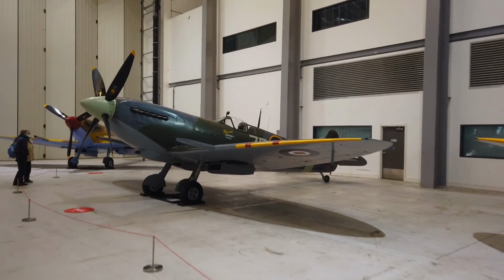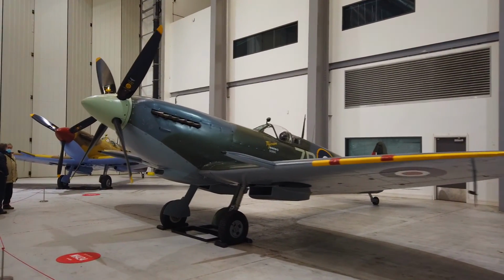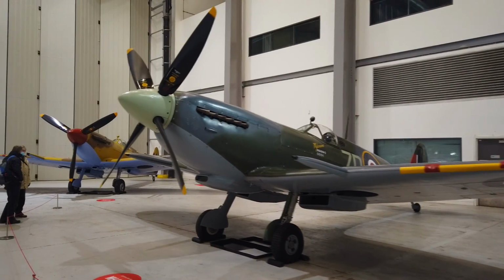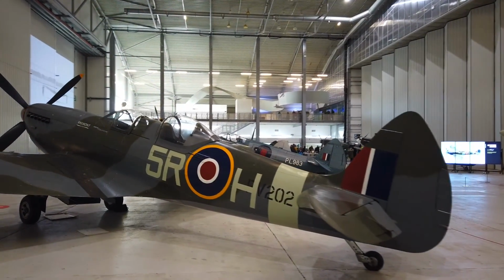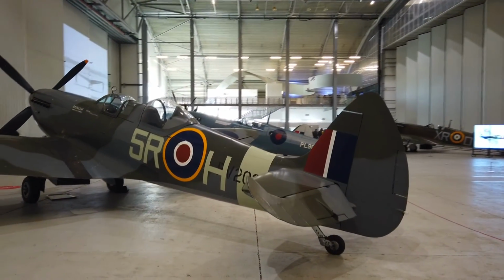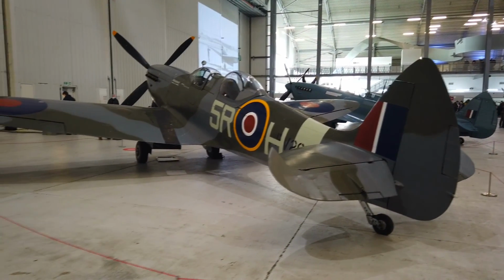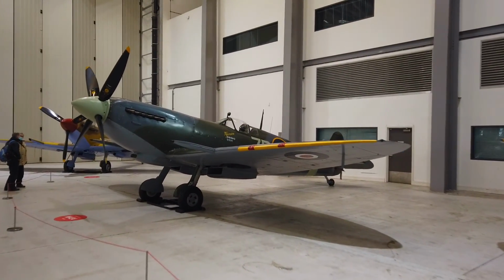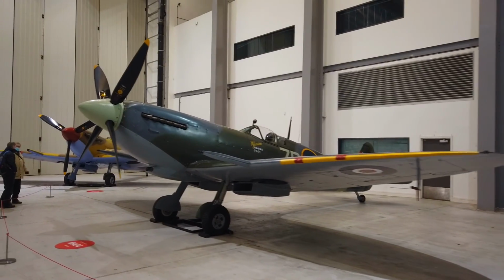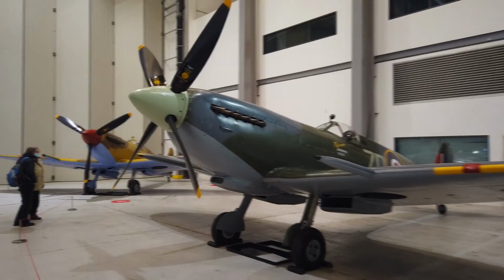This is a Mark IX Spitfire. The Mark IXs continued to be improved, with both a low altitude variant and a high altitude variant being developed. These variants typically featured Type C or E wings, which allowed bombs to be carried. This heavy armament saw the Mark IX often used in a fighter-bomber role, supporting Allied ground forces in Europe.